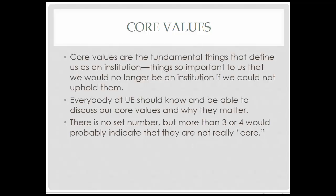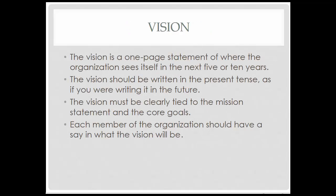So we articulate the mission and the core values, and then we go on to articulate a vision. The vision is going to be a 1-paragraph to 1-page statement of where the organization sees itself in the next 5 to 10 years. So in 2024, what does the University of Evansville look like? These are normally written in the present tense, as if we were writing it in the future.